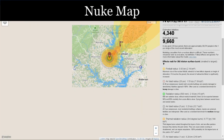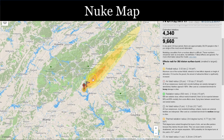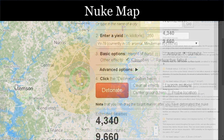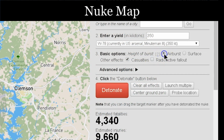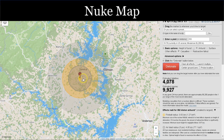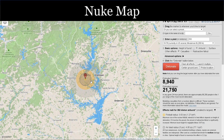And we can see that clearly the fallout from a surface burst is going to dramatically affect more people than the initial blast is. Here's the surface burst, and let's do a really quick comparison with the air burst. I'm going to change it to an air burst. I'm going to detonate. Now, we see the air burst has a much wider blast radius. It's going to affect more people initially. This is going to cause much more devastation from the initial blast wave.